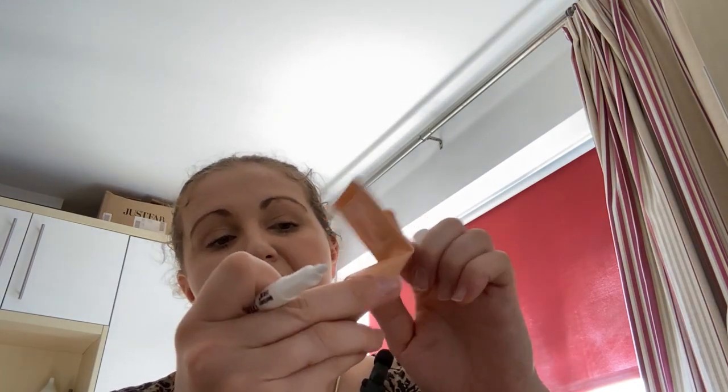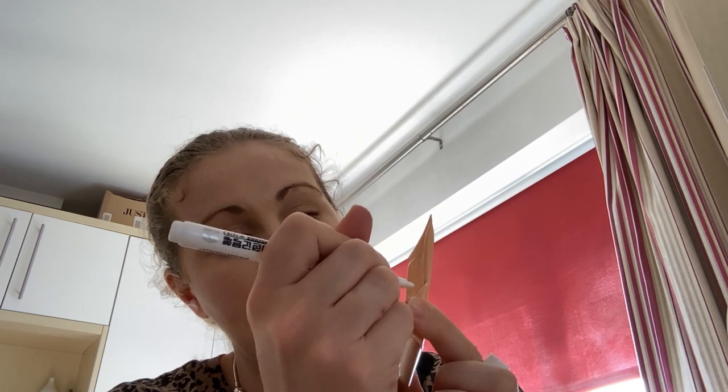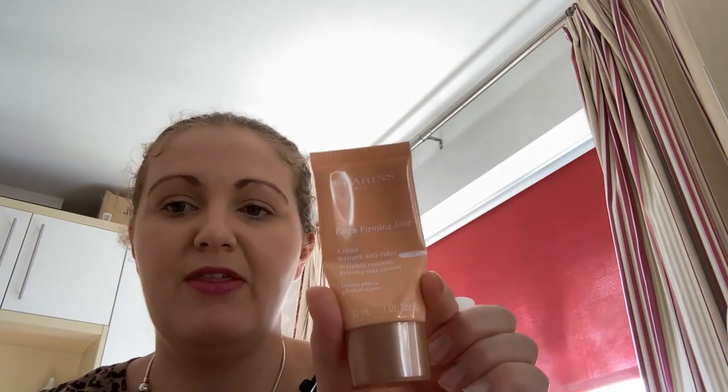day cream. Now this is what I use every morning, sorry, not every night. I put this on before I put any primer, any makeup on my face. I always put this on. So I'm just going to mark it with the pen. So it's about there, so I'm going to mark it there so we can see where we're at this month, and then I'm going to weigh it and see what the weight was.